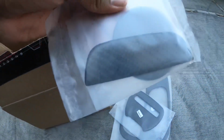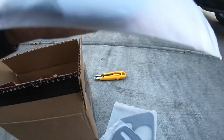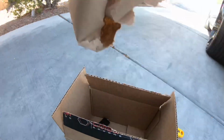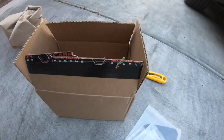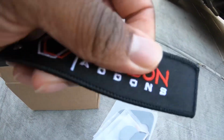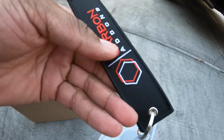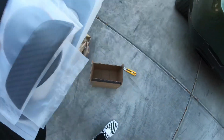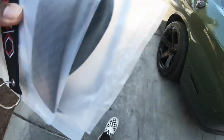Got the cup holder pieces. Yep, all that's in here. Paper, and they did send me a keychain. It's actually good quality keychain. So yeah, I'm gonna go ahead and throw this on the keys. But let me just show y'all where these parts go. Go ahead, help me open this up. Show y'all what it's gonna look like.